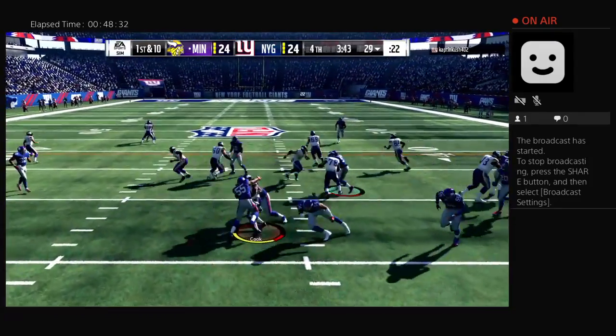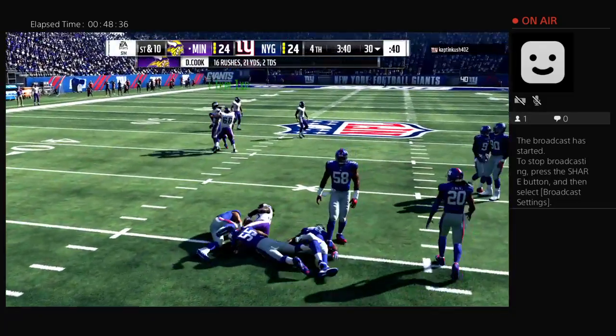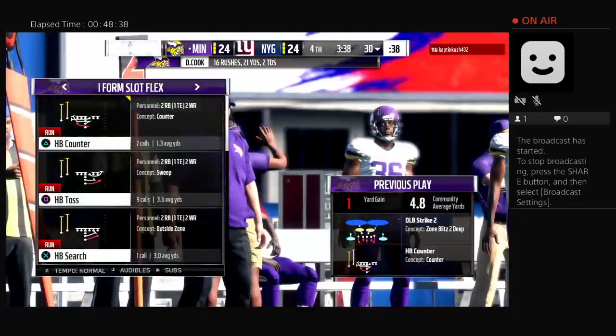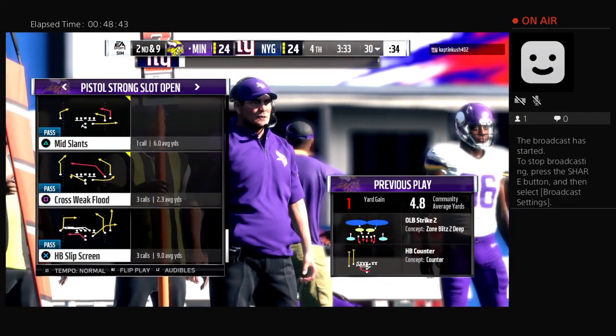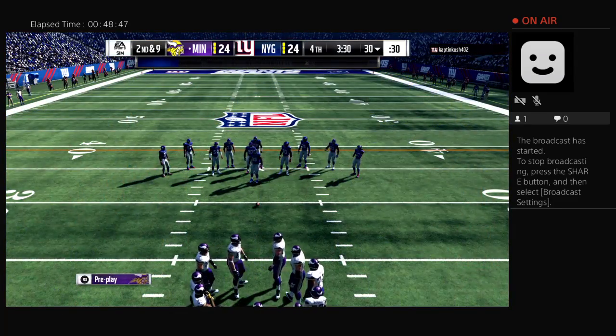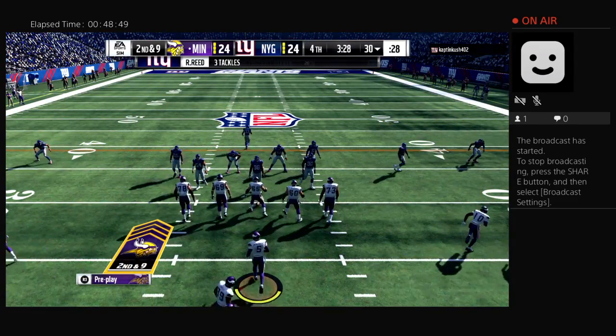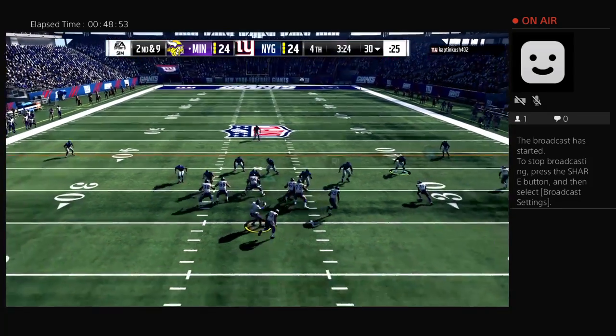Another tote for the workhorse this afternoon. It's Cook. Not much room here as he only gets it to about the 30. Just a yard on the pickup there, and it'll bring up a 2nd and 9. This is what happens sometimes when you abandon the running game. It's hard to get back to it because once guys get out of that mentality of firing out and hitting people, hard to get them started again occasionally.